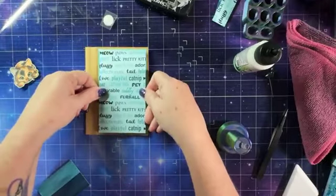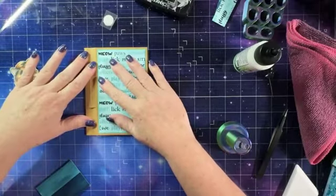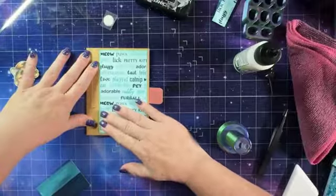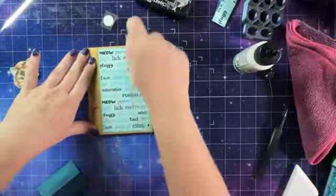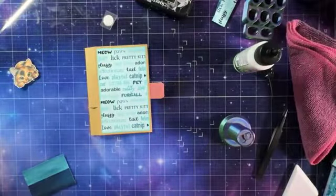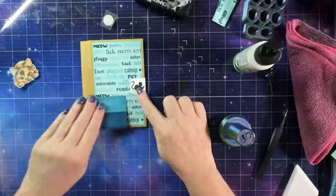So I'm using 65 pound on the base cardstock, and then these are 80 pound accent sheets. Both of the papers are 80 pound, so it makes it quite thick, and you don't really have to worry about the base being so thick as well. Okay, so when we close up the book, the mouse is going to be about right here.